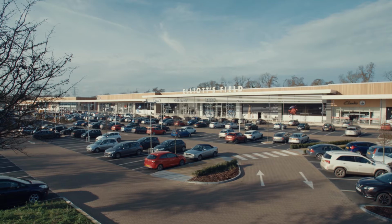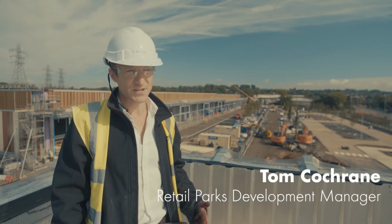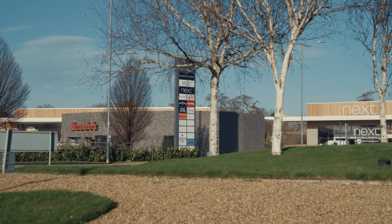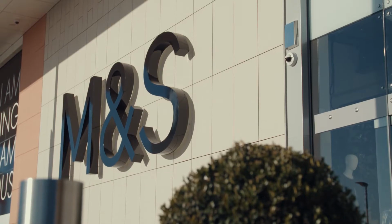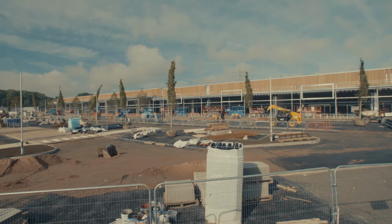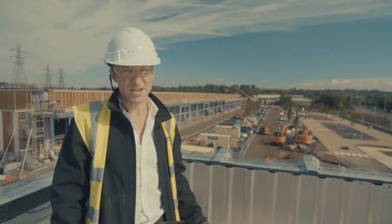We're currently at Elliott's Field and we're overlooking the Phase 2 site. So we developed Phase 1, which completed in October 2015. Phase 1 is about 300,000 square feet of open A1 retail, which is anchored by an M&S general merchandise store and a Debenhams department store. The Phase 2 site is about 10 acres and provided a natural next step for us to develop what we'd achieved on Phase 1.